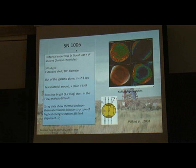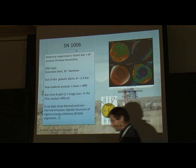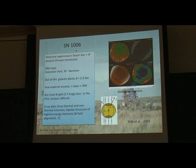The object I will talk about is SN 1006, a known supernova remnant associated with a historical supernova, which is recorded in ancient Chinese chronicles, like the Crab Nebula. It's a type Ia supernova. It's an extended shell with 30 arcminutes diameter. It's in a relatively clean environment, out of the galactic plane at a distance of 2.2 kiloparsecs, and there is relatively little material around, which makes it a very clean object to study the physics of the expansion of the supernova.